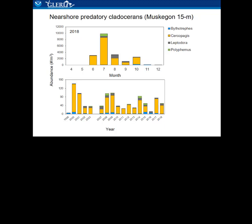But the interesting thing is, even though Bythotrephes aren't abundant at this site, they were almost absent in 2018. So that's consistent with what we saw at the offshore site. At the nearshore site, when there's Bythotrephes, they're usually here, and they really never showed up. And it is sort of unusual that Cercopagus persisted as long as they did at this station. So there's something different going on in what controls these predatory cladocerans last year.